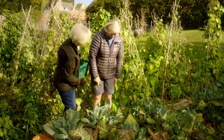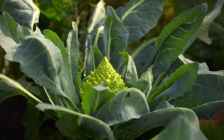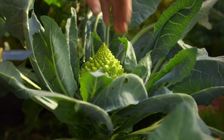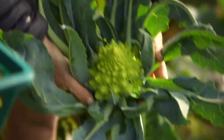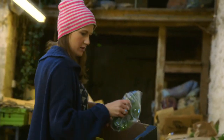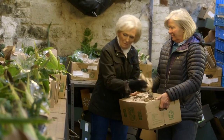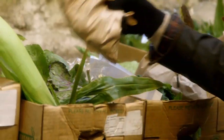So what do you like to do with it? Well, you can roast it whole. It really brings out the flavour. It's a beautiful nutty flavour with some spices and things. So there you go. Look at that. Within minutes of being picked, today's selection is being boxed. I've got some nice romaine lettuce, so they'll be having Caesar salad, I'm sure. Absolutely.